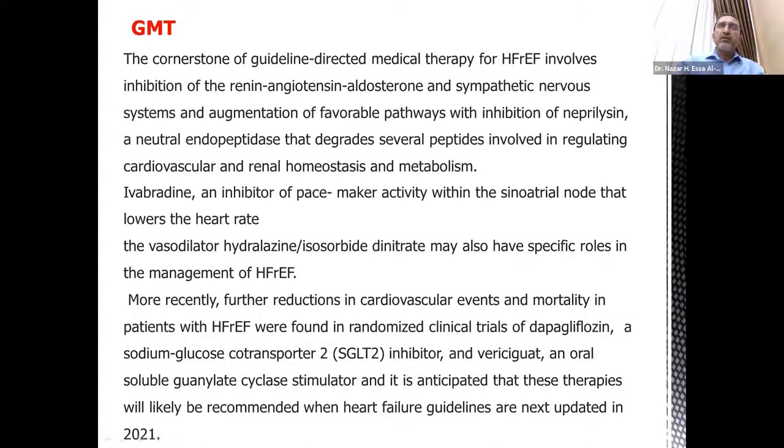The cornerstone of guideline-directed medical therapy for HFrEF, as we know, involves inhibition of the renin-angiotensin-aldosterone and sympathetic nervous system, the augmentation of a favorable pathway like neprilysin, and ivabradine as an inhibitor of pacemaker activity, and vasodilators like hydralazine and isosorbide dinitrate. A more recent reduction in cardiovascular events and mortality was noticed with some new agents in this field, like the SGLT2 inhibitor dapagliflozin and others, and vericiguat, an oral soluble guanylate cyclase stimulator.